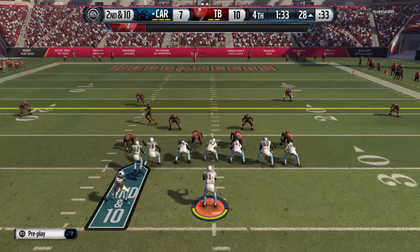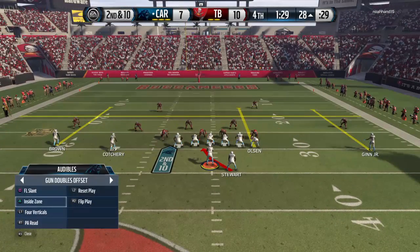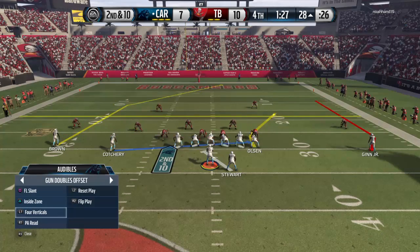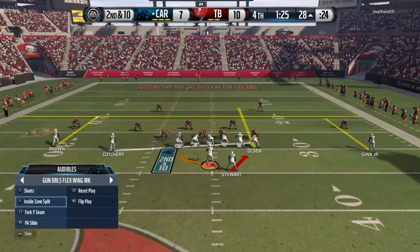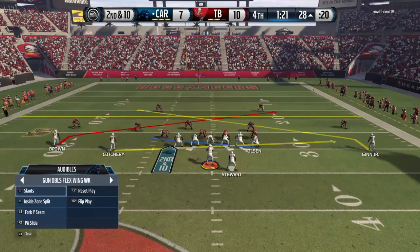The defense here must not panic. They know that they're going to be facing this hurry-up offense, a team that's desperate. Yeah, that's right. They know the situation. Don't give up the big play. And if you can tackle somebody in bounds, make sure you get it done.